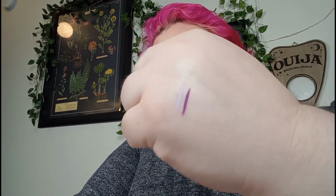So from ColourPop, I have Crybaby and Piggy Bank. Crybaby is this very light lavender. I do really like this shade. And these are the older ColourPop liners before they reformulated them. And that one's Piggy Bank, which I think is really pretty.